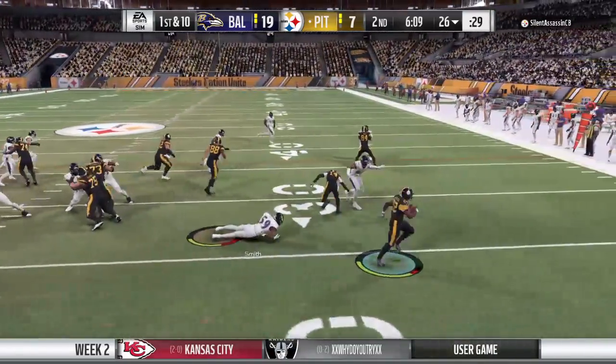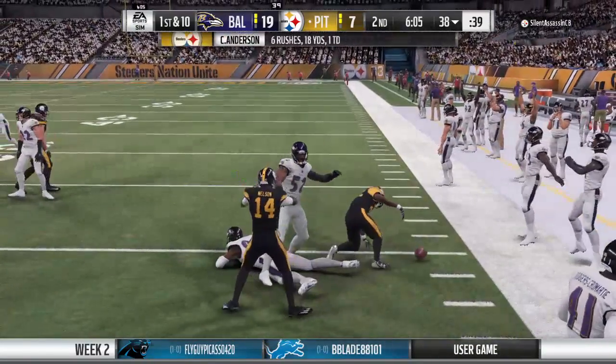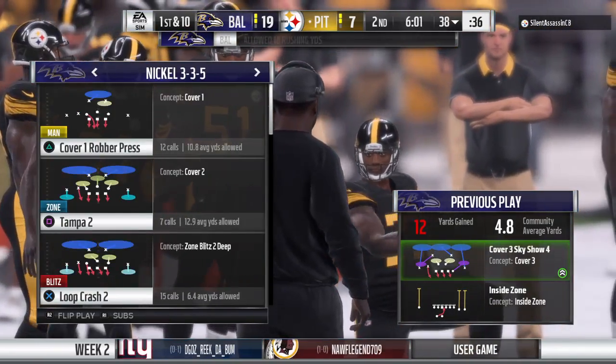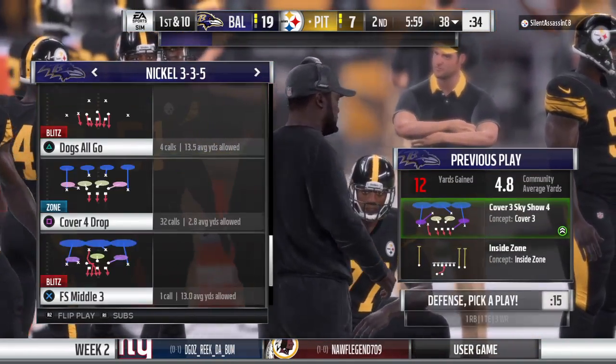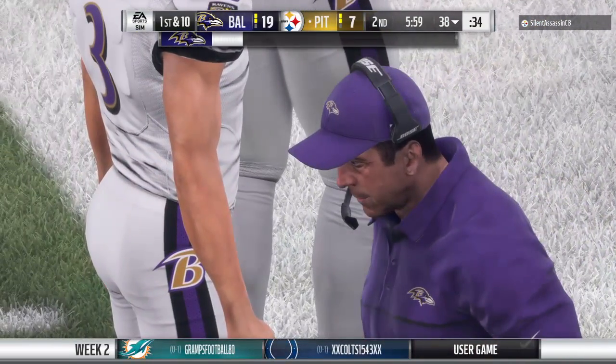Here's Anderson as they begin this series on the ground. And they're able to get this one across the 35. 12 yards that time, a Pittsburgh first. Exactly what they needed right there, because they needed to use the ground game to take some pressure off, because the quarterback's been struggling a little bit.